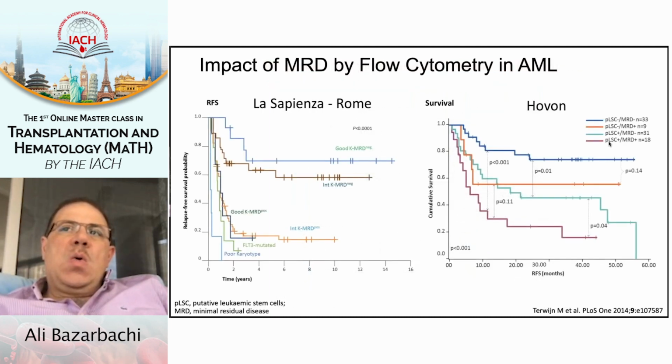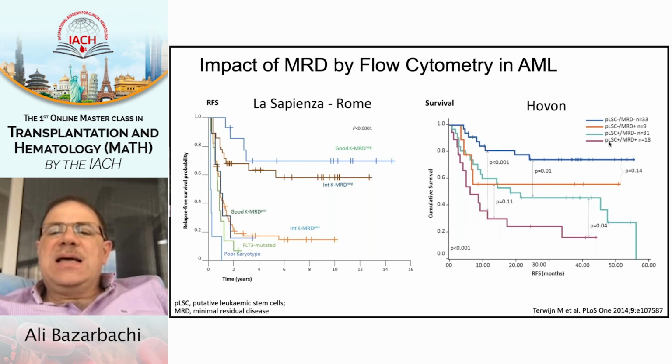More recently, we had great development of molecular techniques, particularly for detection of minimal or measurable residual disease, what we call MRD, which can now be detected either by flow cytometry or by molecular techniques. And you can see here the Italian study and the HOVON study showing the significant importance of MRD status in relapse-free survival and overall survival.